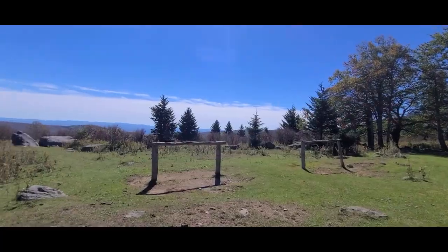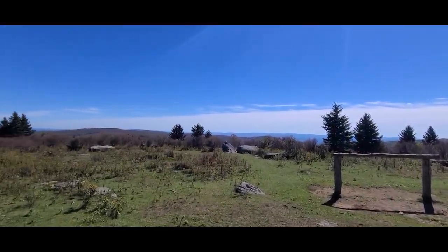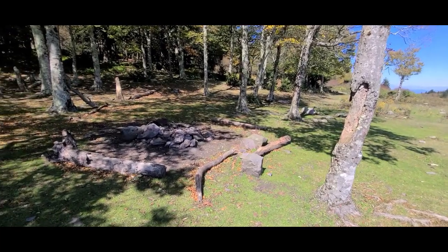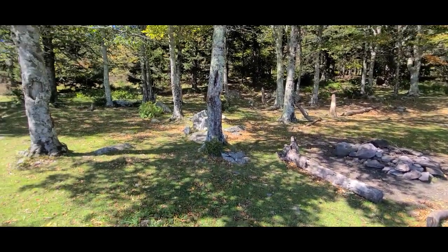That little spring was right before the junction with the Lewis Fork Trail. All the other water sources we've passed have been a trickle, barely even that, so definitely plan out your water sources on this route. Awesome campsite right here at the junction with the Lewis Fork Trail.